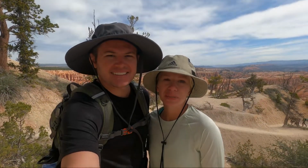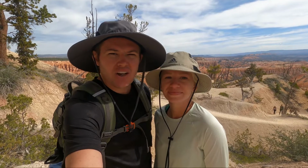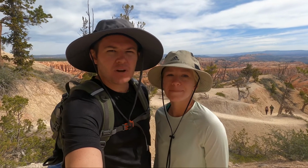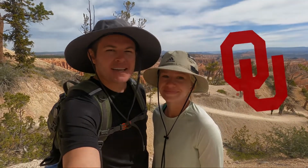Good morning from Peekaboo Loop Trail. This is a 5.2 mile hike down into the canyon and back up. It is currently 10 o'clock right now, and we are going to try to finish by 1 o'clock so we can catch the OU Texas Women's College World Series softball game. Let's go.